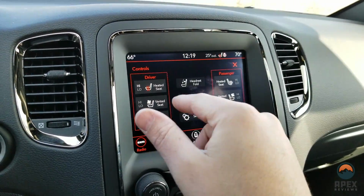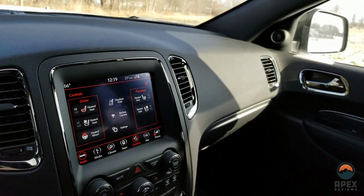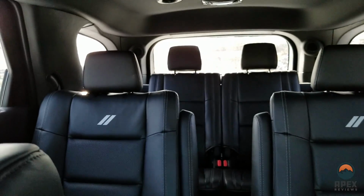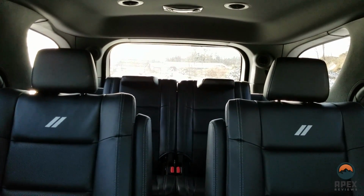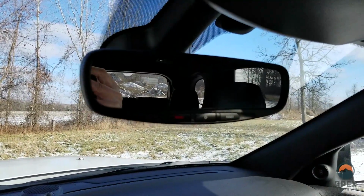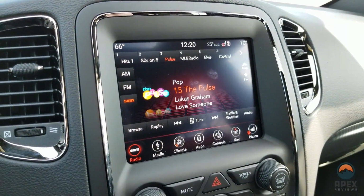And then the controls here, if you have a child that's being a pain in the rear, they actually have power folding headrests. So if we take a look in the back, if I click that, you can butt them right in the head. Nice little idea. Obviously that's not the intention. It's so if you're looking through the rear mirror, you can get a better view without those headrests being in the way. But I like to think that they did that for misbehaving children.